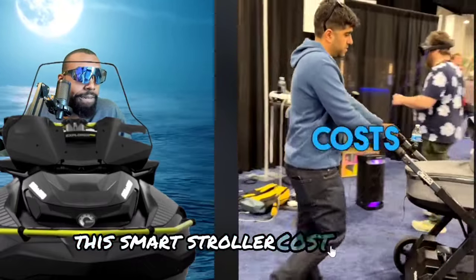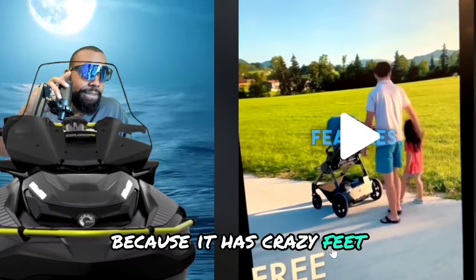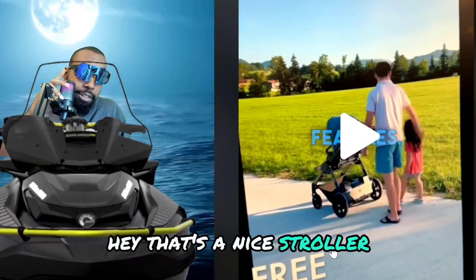This smart stroller costs $2,400 because it has crazy. Hey, that's a nice stroller.